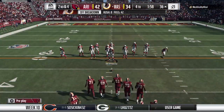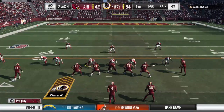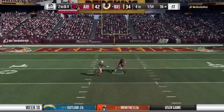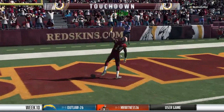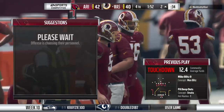4 yards remaining now on second down. He'll look to throw. That is caught right at the 10-yard line. And he is into the end zone for a Washington touchdown.